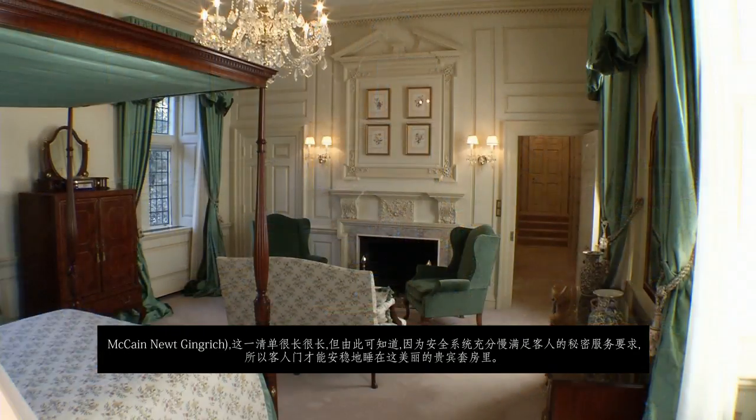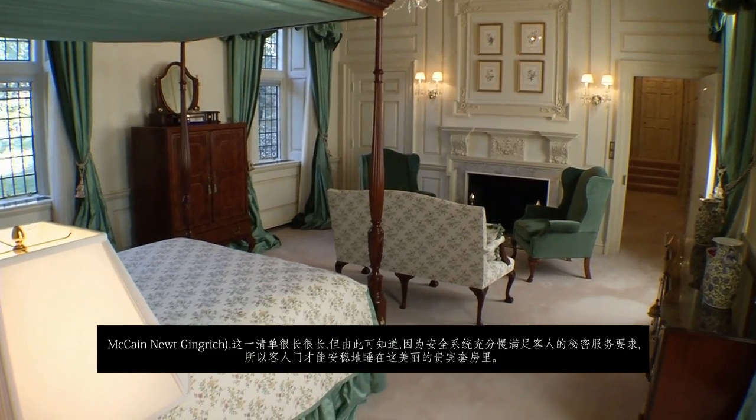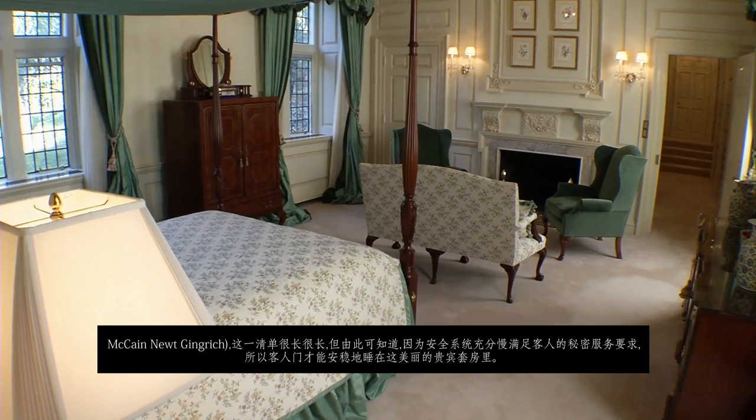It is good to know that the guests of this room slept soundly in this beautiful VIP suite, as a security system was installed to meet the requirements of the Secret Service.